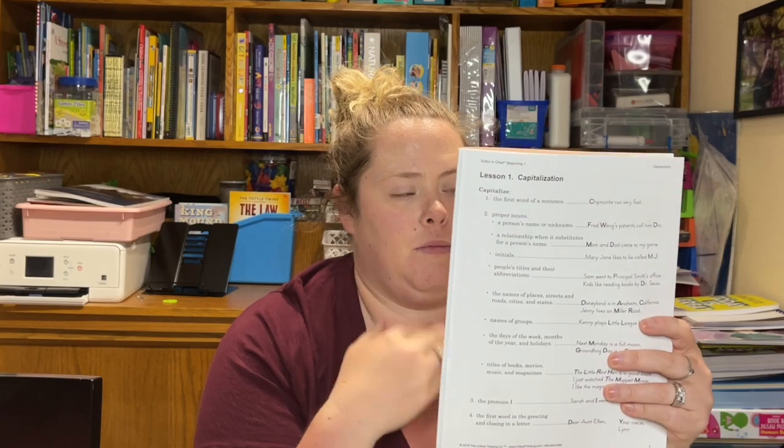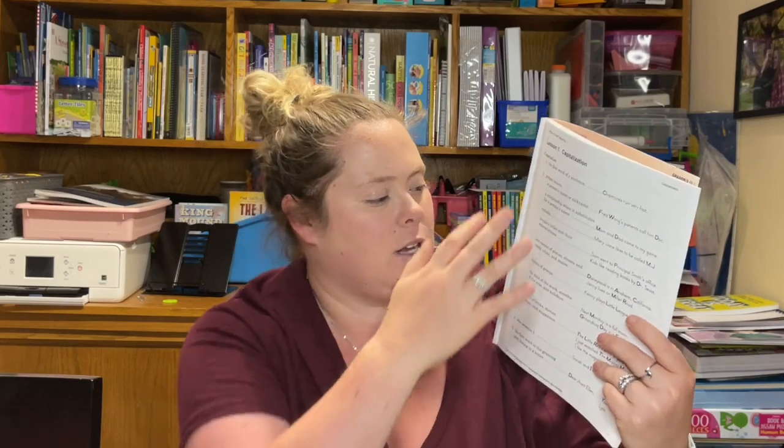these are perforated pages. So I can easily rip these out because it does have that perforated line. So this is lesson 1 on capitalization. The first word of a sentence is capitalized. Then it talks about proper nouns, a person's name, nickname, relationship, initials. It tells you everything that's capitalized. And then they get short paragraphs. It's kind of similar to Fix It Grammar, honestly.